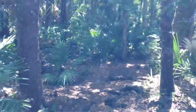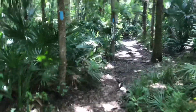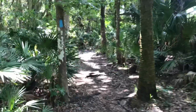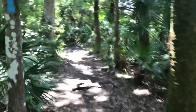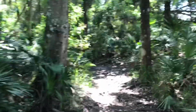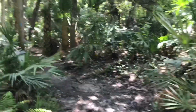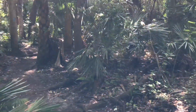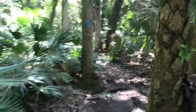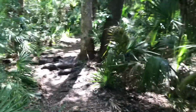We've entered the trail and it is very densely forested immediately with saw palmetto, sable palms, oak trees, and other leafy trees. And we're going to make our way out to the Econlockhatchee River. It's one of the most beautiful rivers in Florida. And we might see some wildlife along the way.